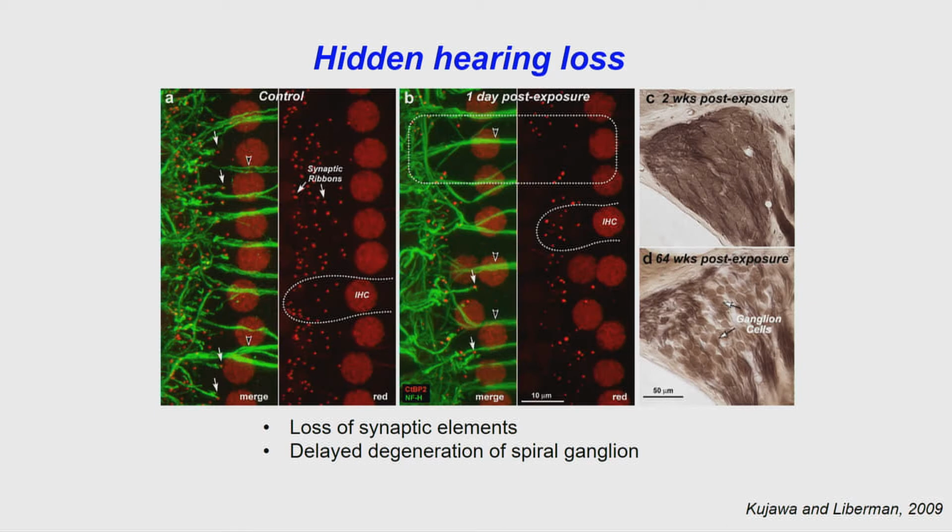cell, right? And what they did was they had another group of mice that they gave noise to. A noise that's equivalent of going to one small rock concert, right? 2 hours, 95 decibels. That's all it is, okay? Actually, rock concert's about 105, so this is actually a little bit below rock concert too. And what they found is if you just look one day after, the number of synapses are significantly down, right? So the number of synapses that the auditory nerve fiber makes on the inner hair cells are significantly down.